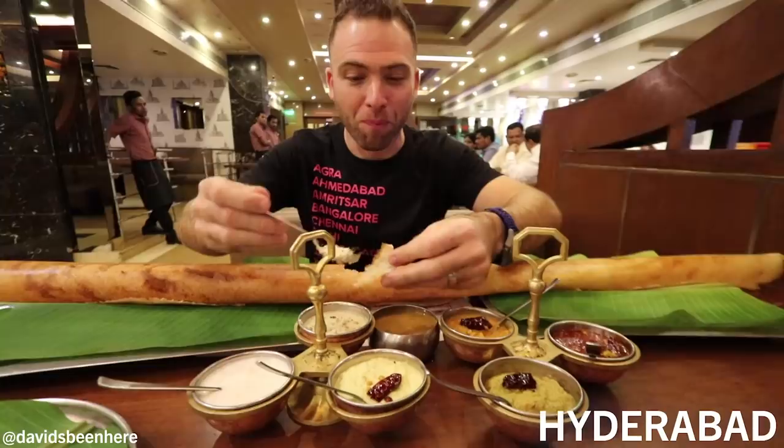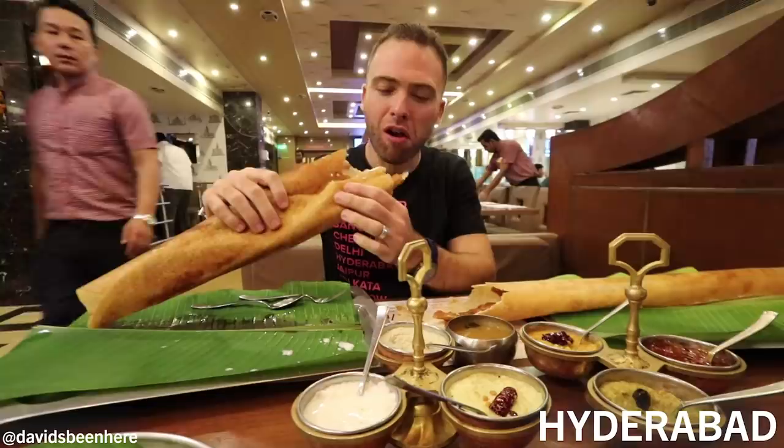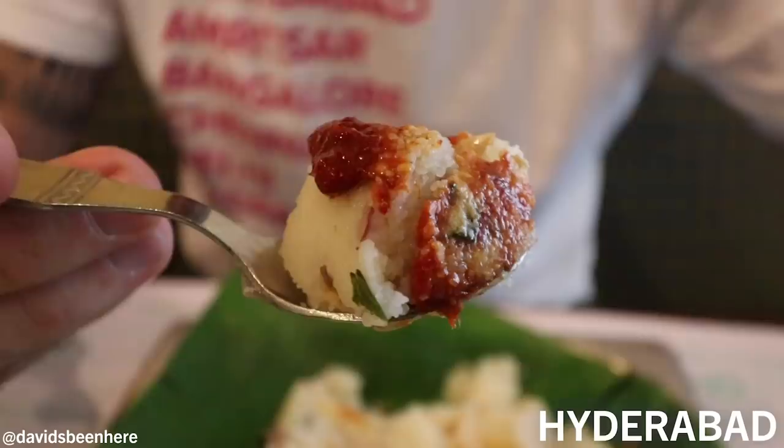What I'm gonna do is I'm gonna get this super hot red chili, drop all into the spices. Super spicy food. Oh shit, look at this. So the next dish we have is called Upma. I'm just gonna get some of that coconut. Wow. I love this ginger chutney.